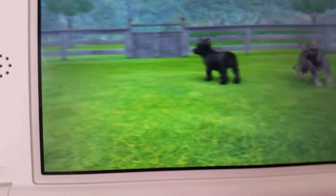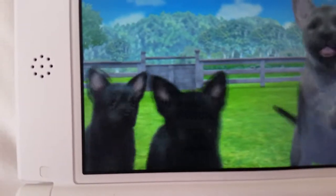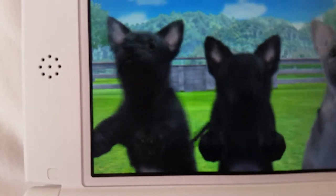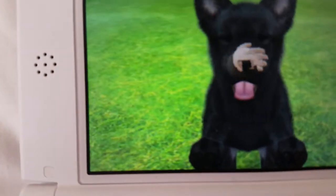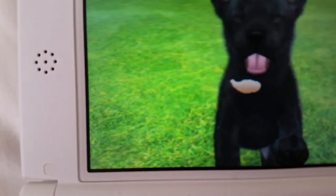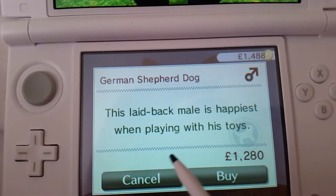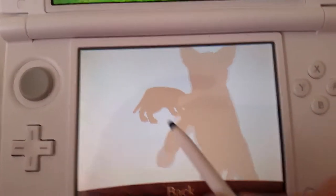The black ones! You can get black ones! Oh my gosh! Oh my goodness! Oh, you two are so beautiful! Hello! Oh, lick my hand. Look at my hand. Oh, but you're a girl. Oh, this laid-back male is happiest when playing with his toys. Nah, I need one that gets along with other dogs.